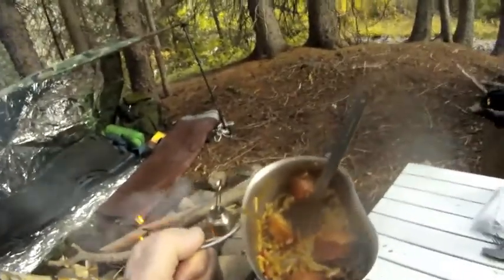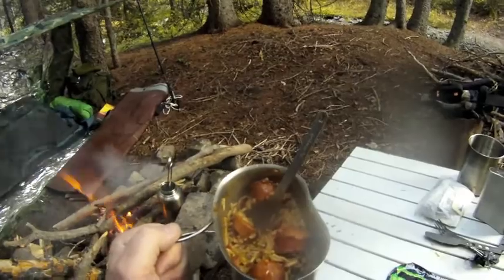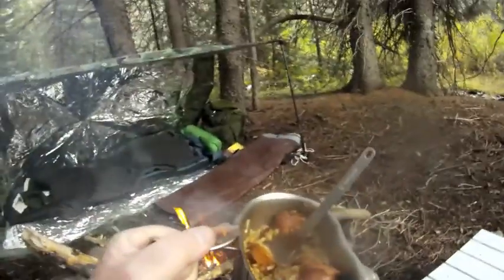Well, the bannock was good, even though it was undercooked and slippery. But this is red beans and rice with kielbasa. Just half a package of the rice and half a kielbasa. A lot of meat there. And it darn near filled that whole canteen cup up. I've had 4 or 5 bites out of there, but it's pretty darn tasty.